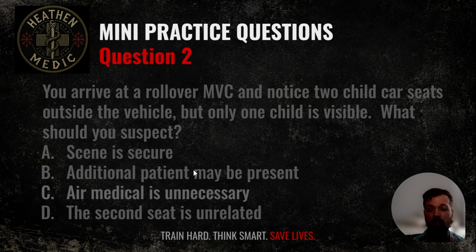Question 2. You arrive at a rollover MVC, motor vehicle collision, and notice 2 child car seats outside the vehicle, but only 1 child is visible. What should you suspect? A. The scene is secure. B. Additional patient may be present. C. Air medical is necessary. Or D. The second seat is unrelated.